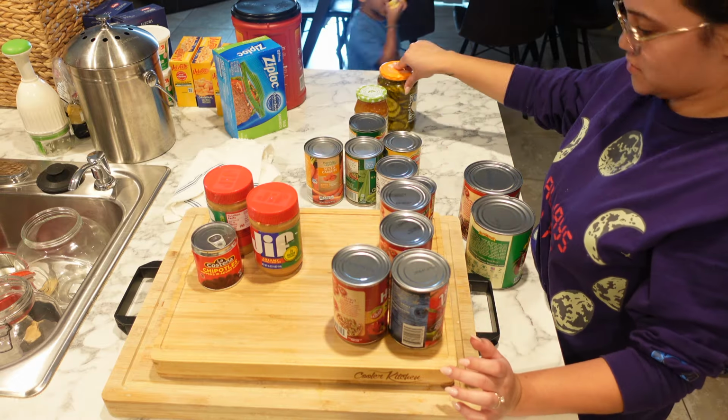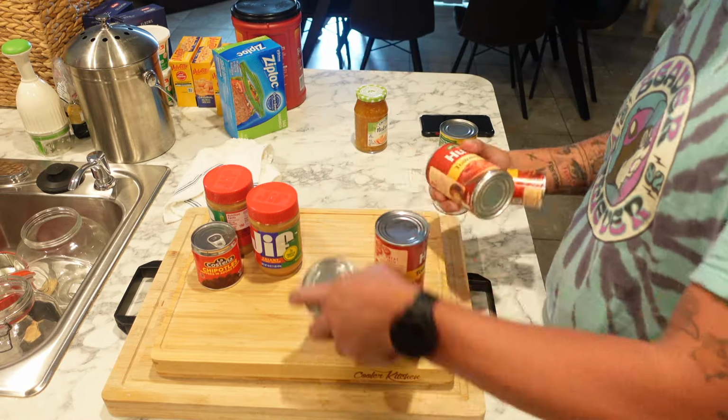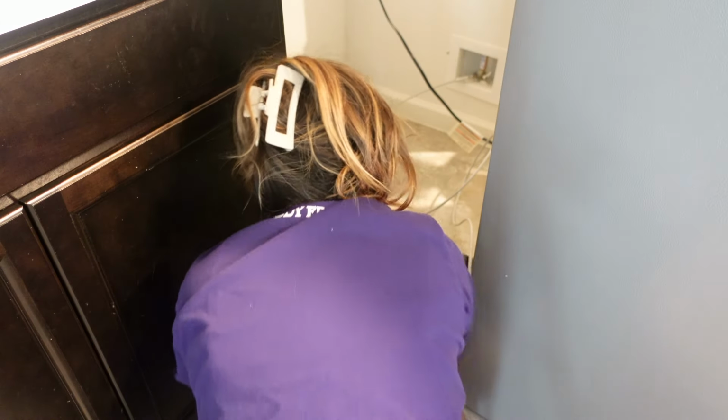I will tag the original video that I did, the makeover of this pantry, and you guys will see that it was a lot of stuff that I threw away. So we have come really far from that video.